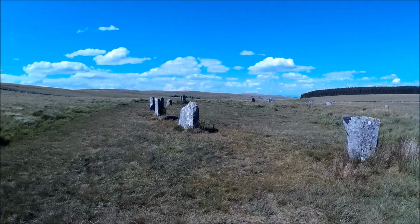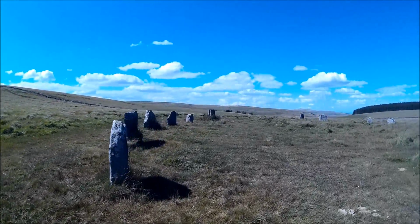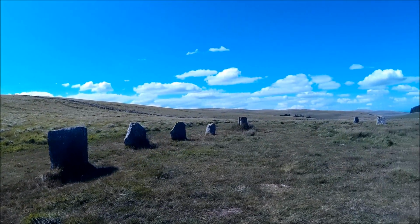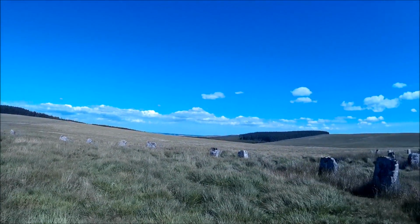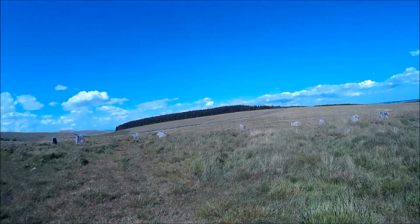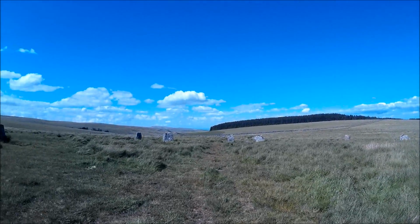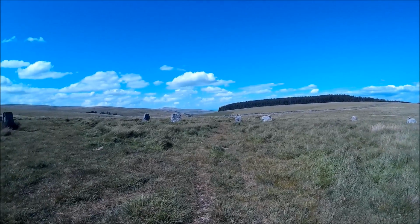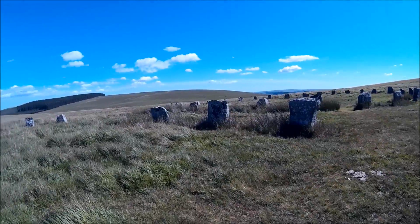This is the second one. There we go. Up there is Tom's Hill, which is inside Fernworthy Forest now. But of course, when this was made, there was no plantation. And there's more cairns and stone rows in there and circles. So I'm going to rest here, have a quick drink, and I'm going to crack on into there.